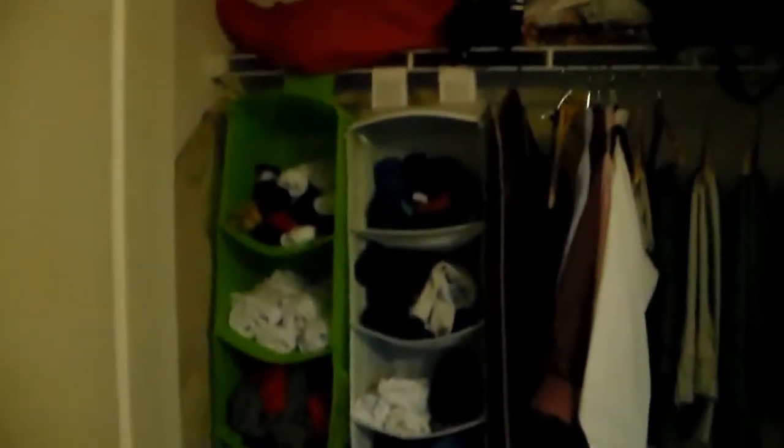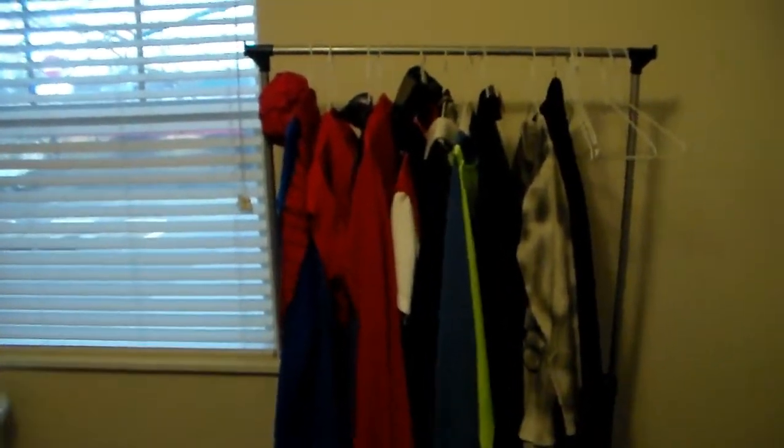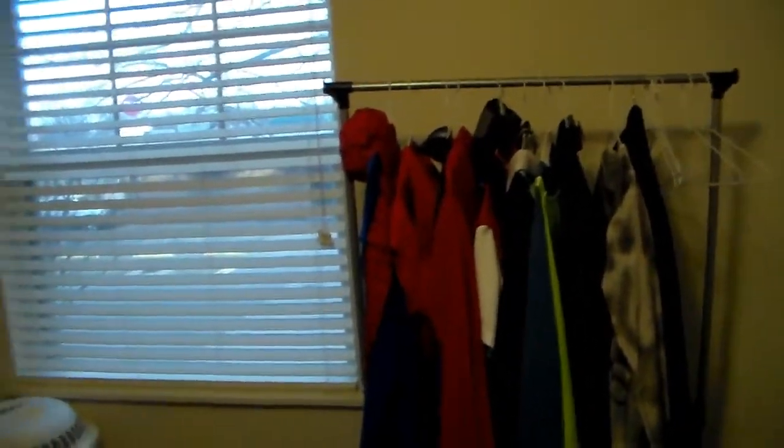More boots. Yeah, that's really nothing fancy, but this is just nice to give you guys an idea of what it looks like. Then we turn around. Of course, like I said, that's all costumes I've made over the years. But I might probably do a video to show you the costumes I made and actually how I did it and everything.